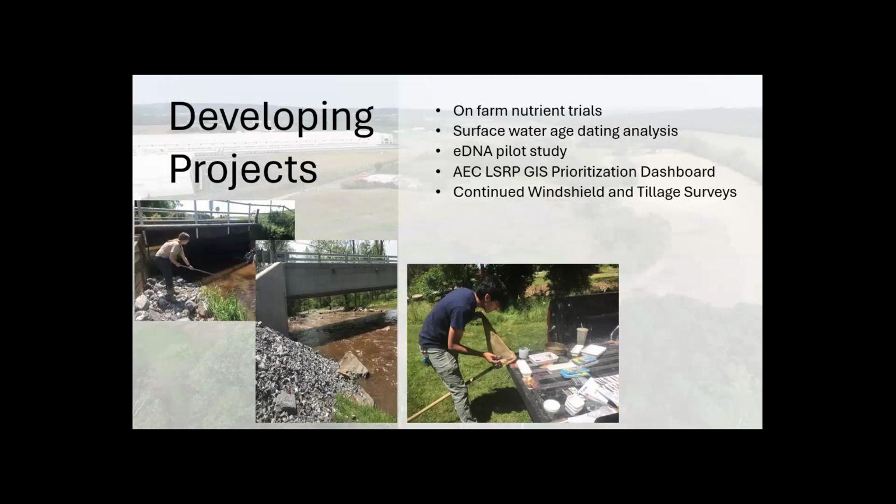Then our GIS team is working on prioritization dashboards to help our farmer liaison and farmer outreach professionals know where to go next in the watershed and who to talk to. And then, of course, with our interns, we're continuing our windshield surveys and tillage surveys. These are projects that you all have probably heard of.